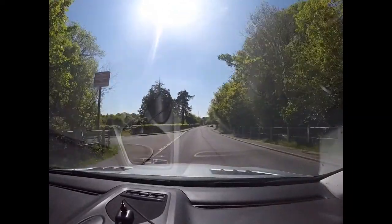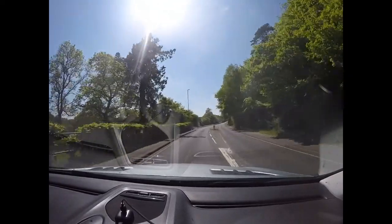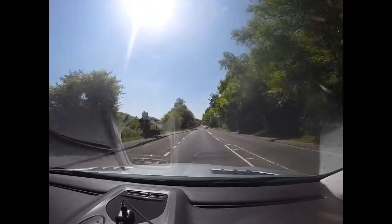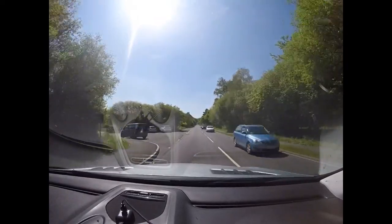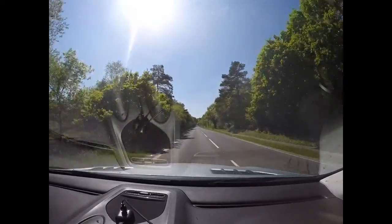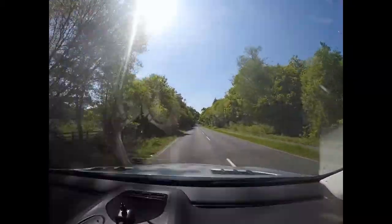Couple of cyclists, 2 metres apart now, you're nearly walking hand in hand. Look, going into the forest for a walk around. More cyclists.